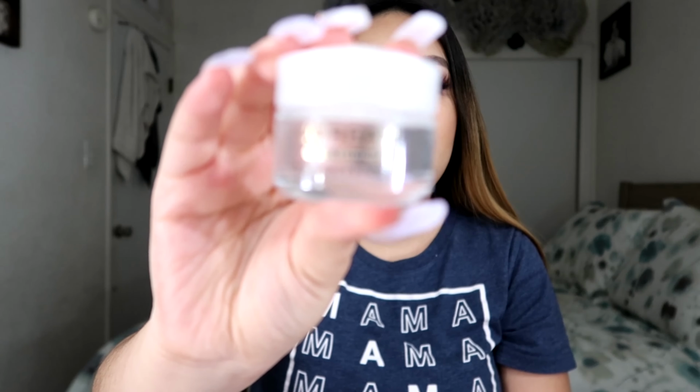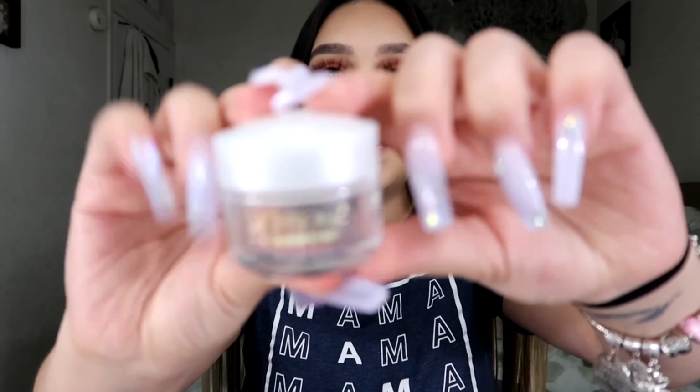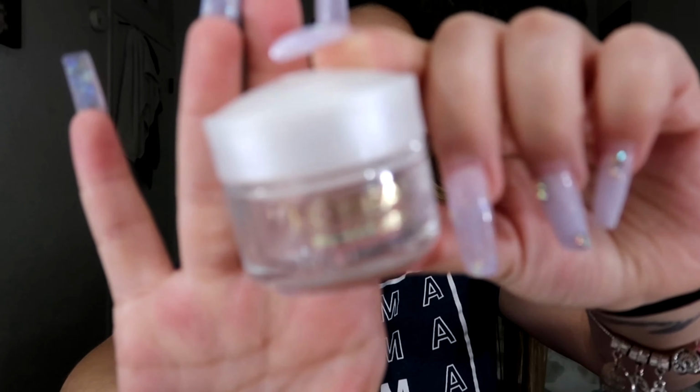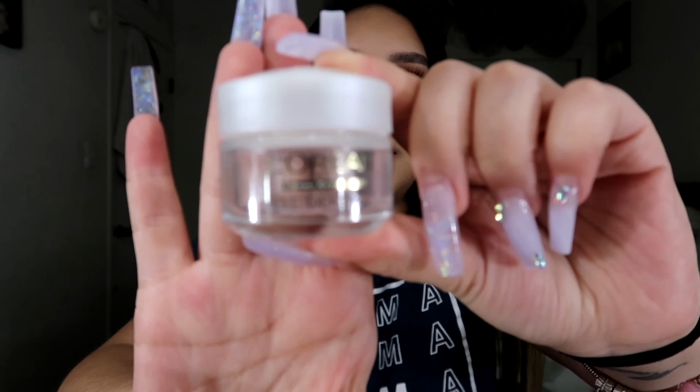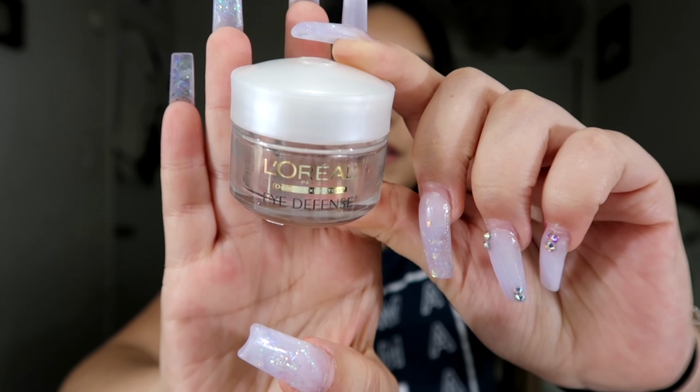I love this. Also finished up the L'Oreal Eye Defense Eye Cream. I am super surprised at myself that I finished this. I don't know why it's not focusing. I have such a hard time getting things to focus. There we go. I don't know if you guys can see it, but I finally finished it.